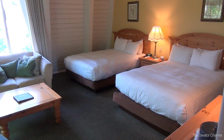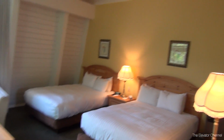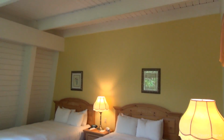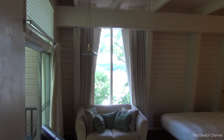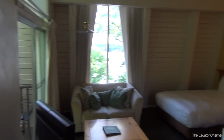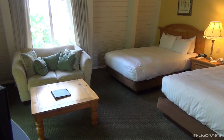It's almost reached the point of being so dated that it's actually kind of cool. I mean, architecturally, this room has loads of potential. Those beams up there, the woodwork, that crazy custom window. And there's lots of natural light in here, too. It's really not a bad space. It's hilarious, but it's not a bad space.